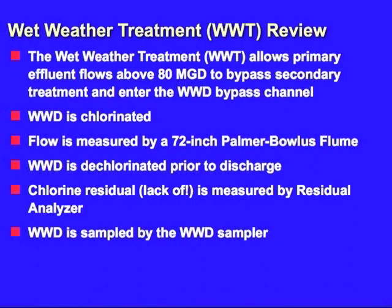All right, we're going to go into wet weather treatment. It's a review of the wet weather treatment. How many people here have actually had the luxury of pushing the button or being involved with a wet weather treatment event?